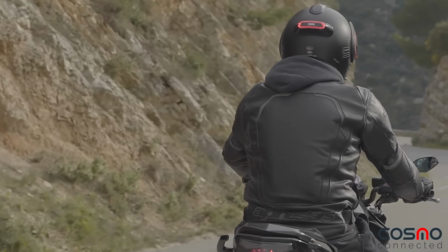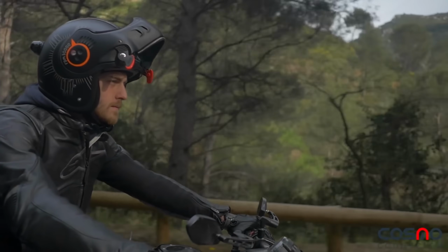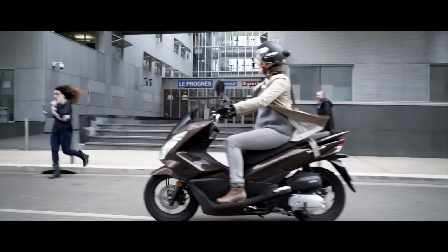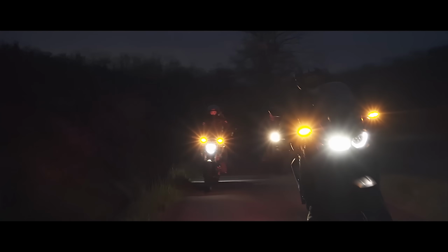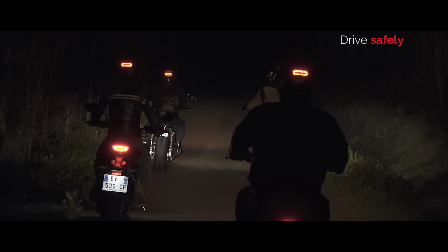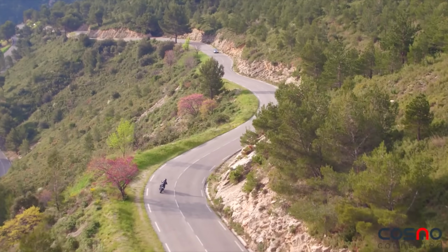Each time you slow down by braking, the release of throttle, a bump, or engaging the clutch, Cosmo Moto at the back of your helmet will emit a red light. Because your helmet is presumably at the eye level of drivers or riders behind you, they have unobstructed sight of the light, leading to a safer travel on the road.